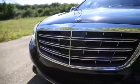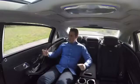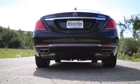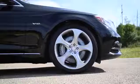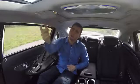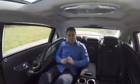In the back, you've got access to 2 USB ports as well as VGA inputs. You've got heated and cooled rear seats as well. You've even got an outlet in the bottom over there, as well as a cigarette lighter, and you can insert a CD. You've got full climate control. It's 4 ways, so you can have your corner of the car exactly the way you want it.